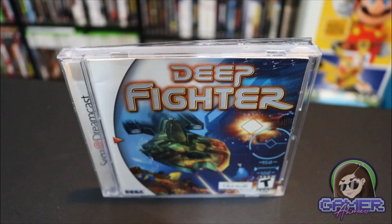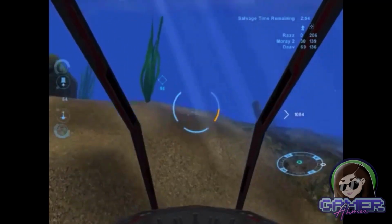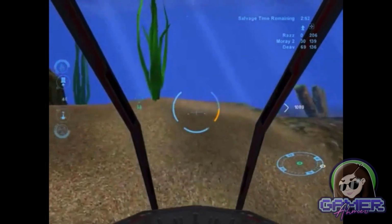And then of course this game has been on my list for quite some time. This is called Deep Fighter, and this is for the Sega Dreamcast. This one actually looks like a really cool game. It's kind of like this underwater theme. Kind of looks like you're in some sort of submarine. It has a couple discs that came with it, so that is pretty cool.